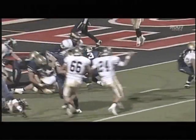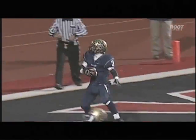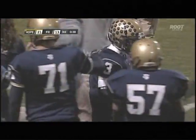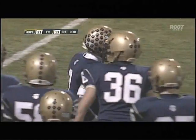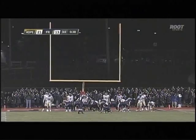Well, you can see they're just going off right tackle, and that is just power blocking. And Ben Groll, after making that great catch, gets a great block down by the goal line, and they do a beautiful job of sealing that inside and letting Dane Brown walk into the end zone.